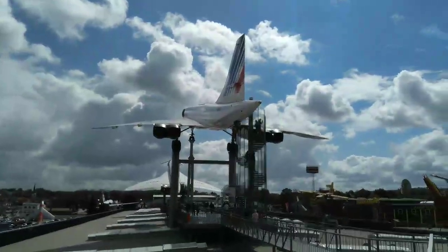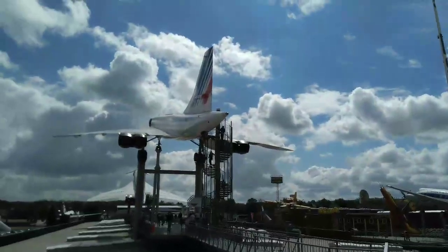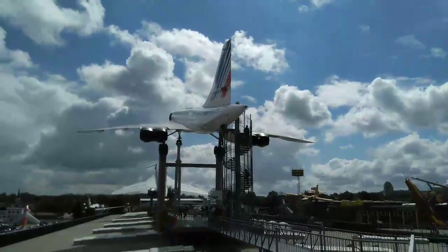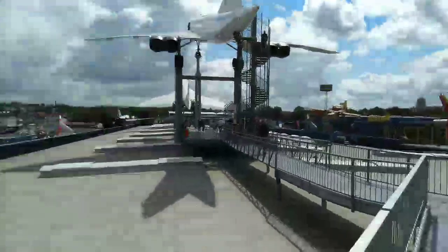After they took Concorde out of commission, I know it was a plane for the rich, but it looks like we took a little step back there. We don't have any supersonic planes anymore. But let's go walk up and let's check both planes out. We can get in.